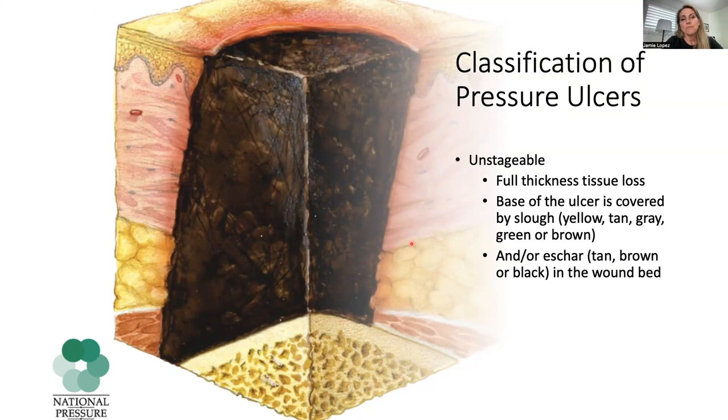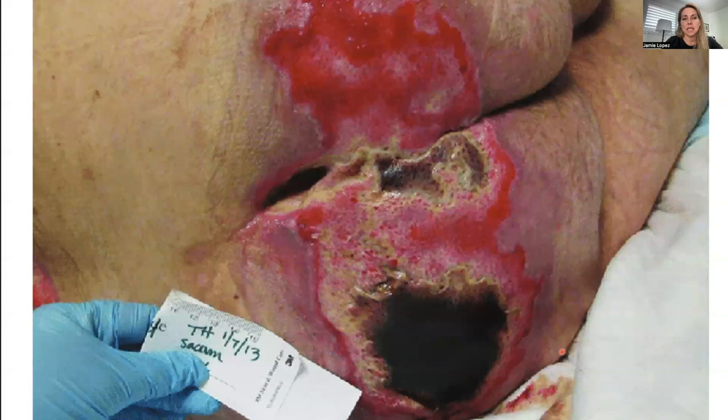This wound would be taken into an operating room, and the patient would most likely have to go under general anesthesia, and this would all have to be cut away, all this dead tissue, because your wound can never heal if it's being blocked with this necrotic tissue. So you can see here, this is a very bad wound, and this right here would be eschar, and it would be unstageable.